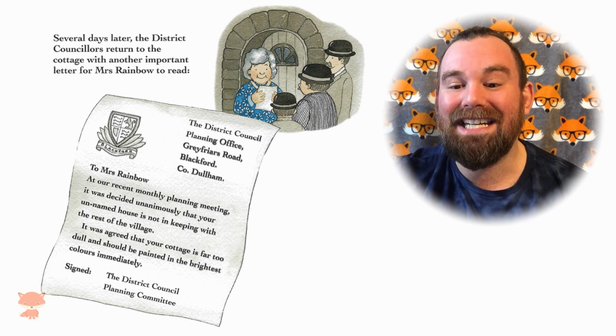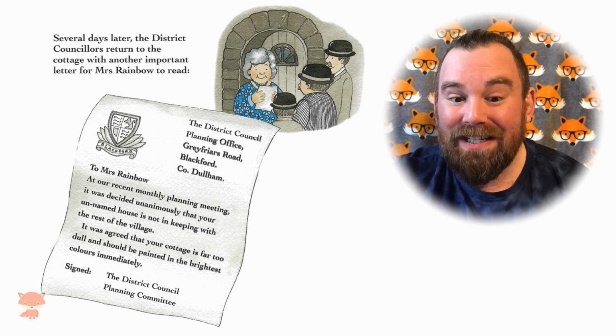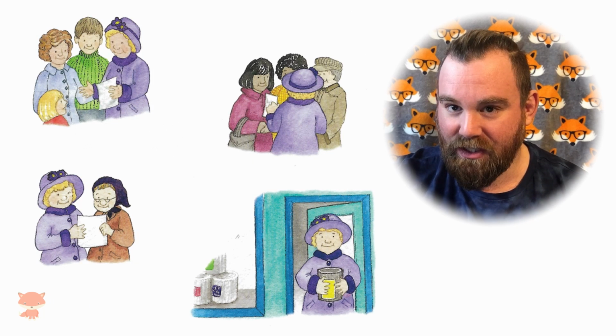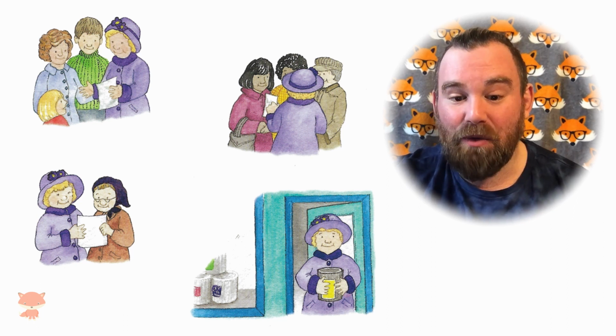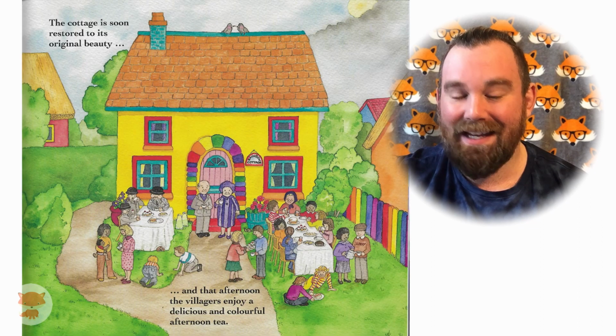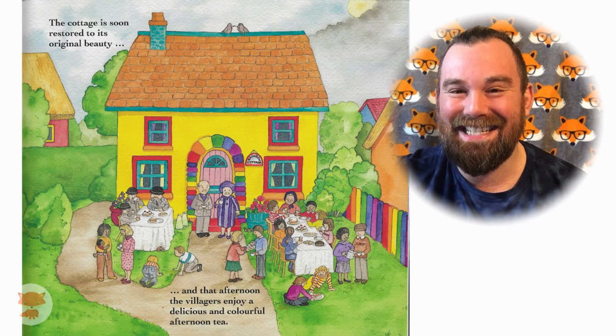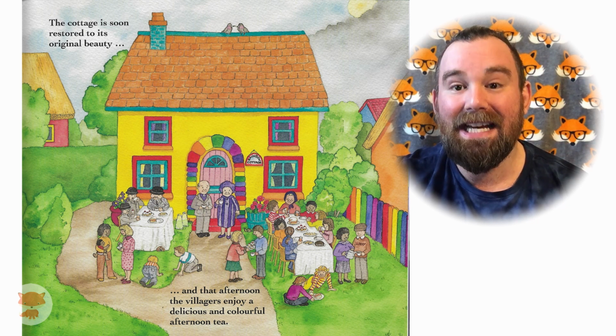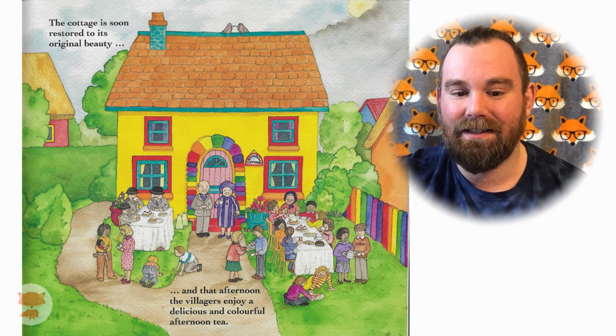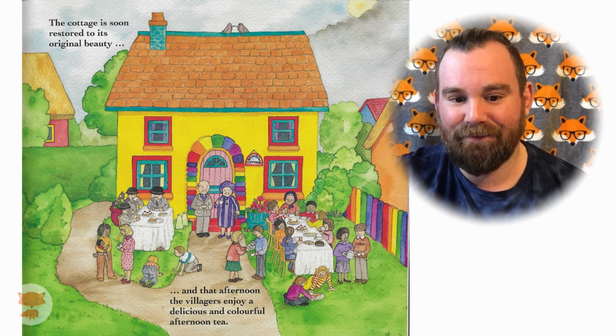Mrs. Rainbow can hardly contain her excitement and hugs each of the councillors, much to their embarrassment, before rushing into the village to tell everyone the wonderful news. After a visit to Fred Stanley's DIY store, she invites the whole village to a painting party to thank them for their kindness. The cottage is soon restored to its original beauty.